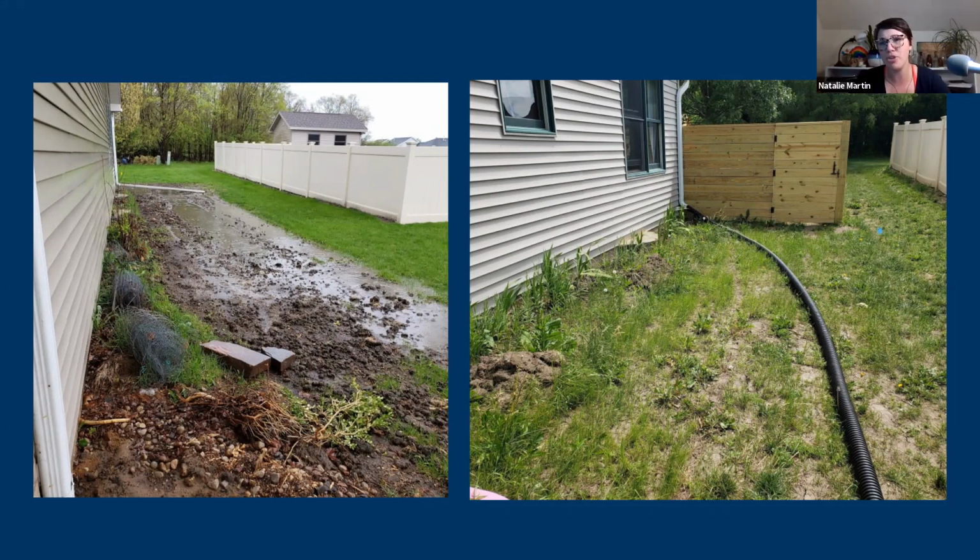Absolutely. But you could get some shallow rooting grasses and stuff like that. Prairie dropseed is a good example of a taller growing grass that's native, that will expand itself a little bit. It will build over time, and then it will get tall enough that it would conceal some of that stuff.